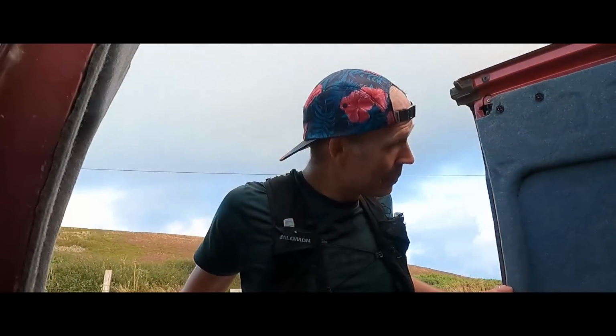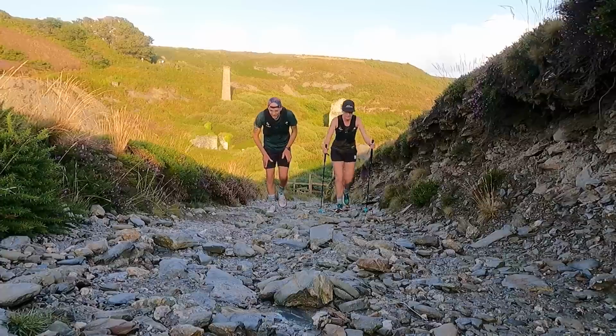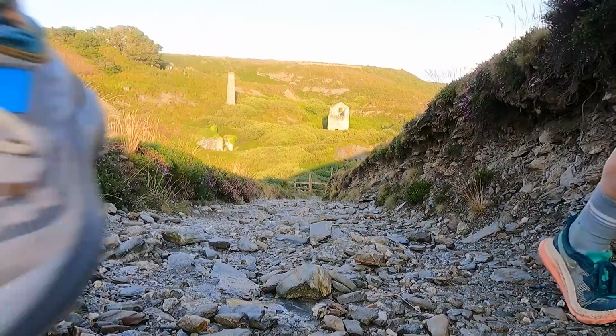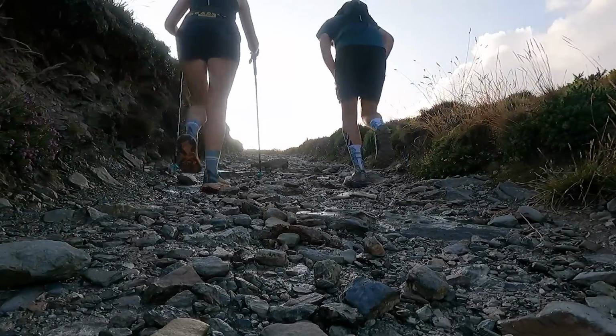Right, we are down from the beacon, just shy of 16 miles, so 15.84 miles with 2,500 feet of elevation, so a really good workout. Great test for the shoe.